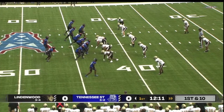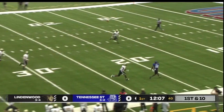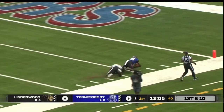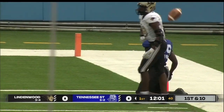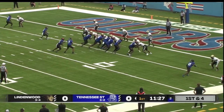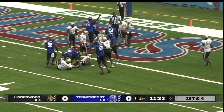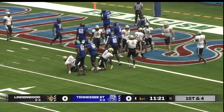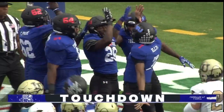A couple 1st downs already for this TSU offense as Ellis is able to go deep and finds his man at the 5-yard line before he is brought down. Huge pickup there for who else but Jordan. Has Gantz still to the left of him in the backfield. Handoff goes to Gantz, pushing forward, and he's into the end zone. It's pay dirt, so Gantz not wasting any time, putting the Tigers on the scoreboard.